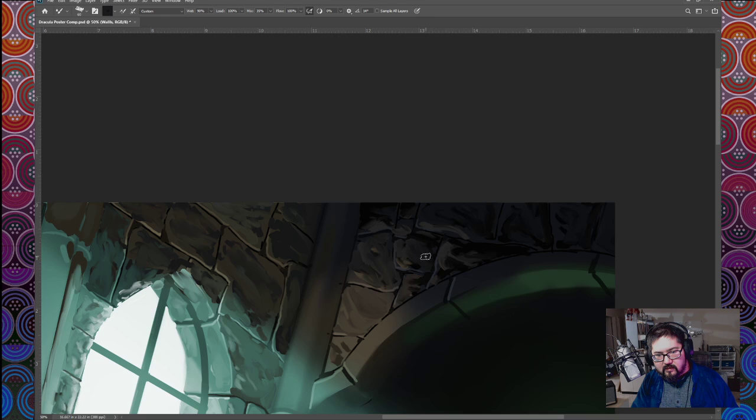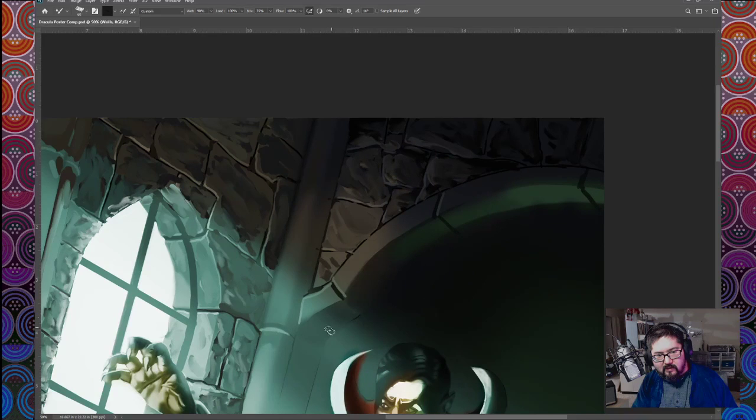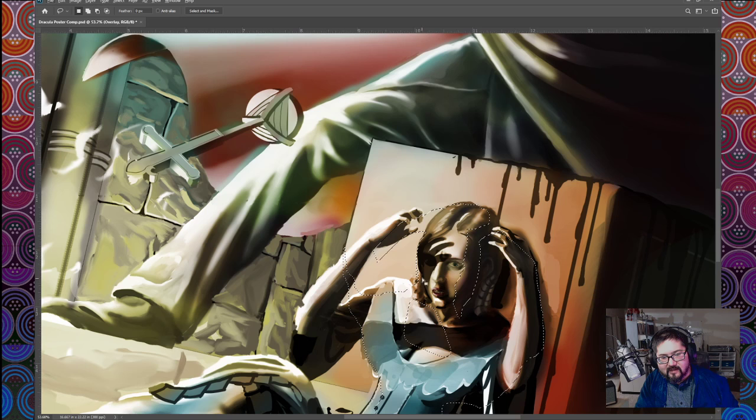Alright, still a little too much texture. Alrighty. Alright, screw it. I'll just go in by hand. Go-to response for old real media artists: get fed up with digital tools and like, fuck it, I'll do it myself.